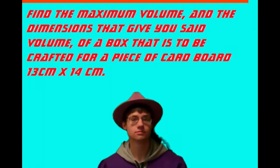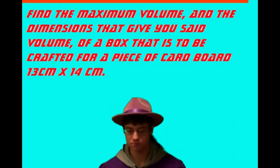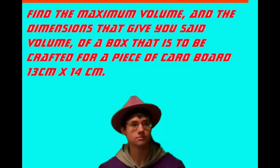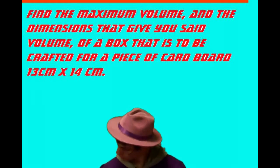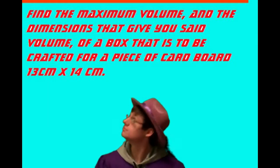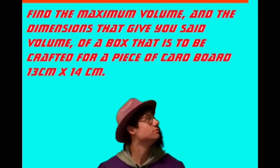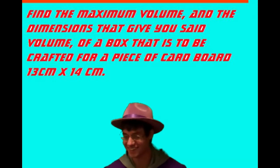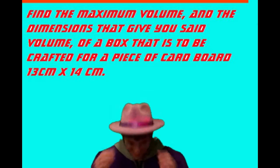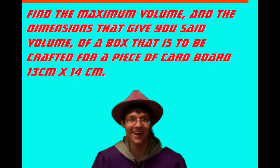Please get your copybooks ready, as it is time for problem number 1. Find the maximum volume and the dimensions that give you said volume of a box that is to be crafted from a piece of cardboard that is 13 centimeters by 14 centimeters. Write your answer in your copybook and put your pencil down. The answer to the problem will be given at the end of the program.